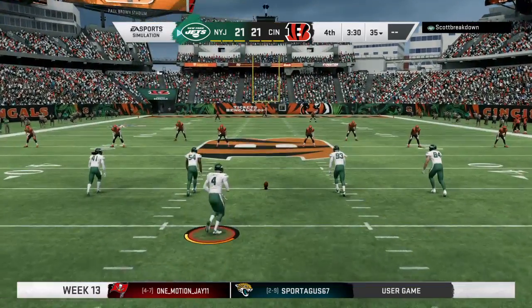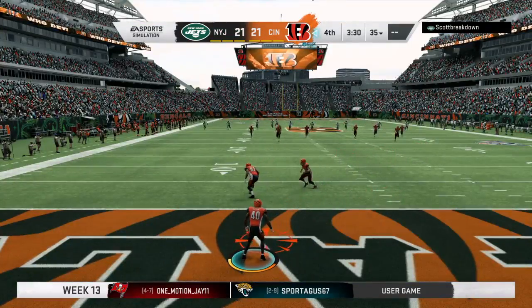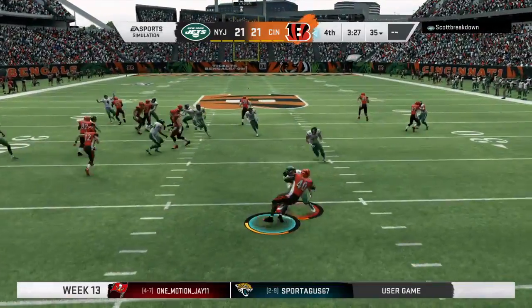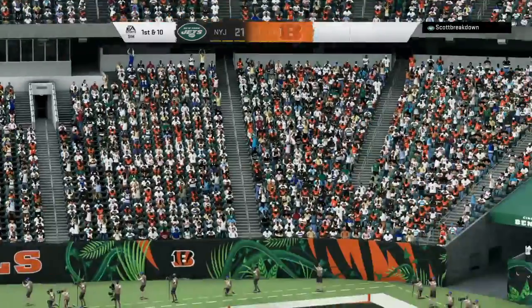A couple of teams locked into a good one here. 21 all to score as the kick's away. Fielded about a yard deep. And he'll take it back to about the 19-yard line.